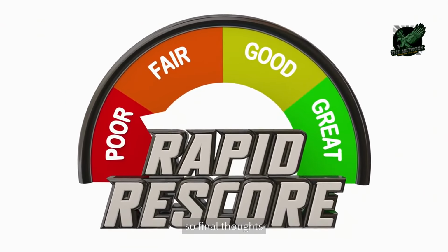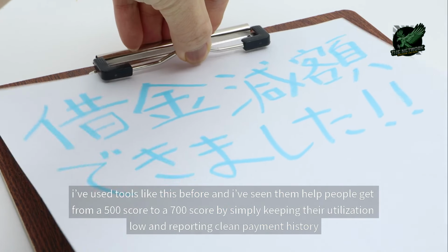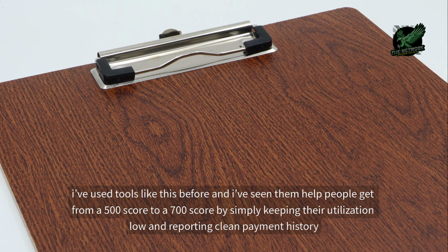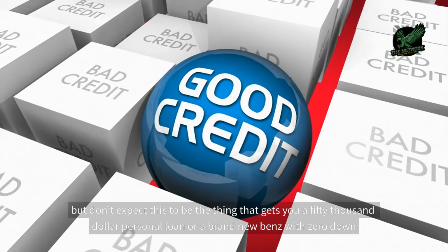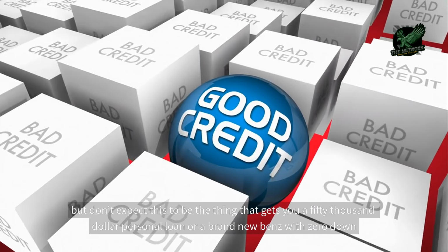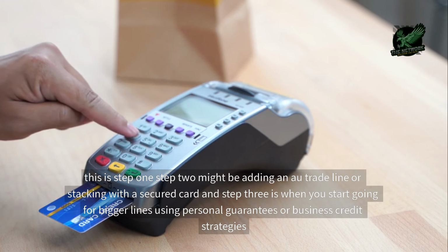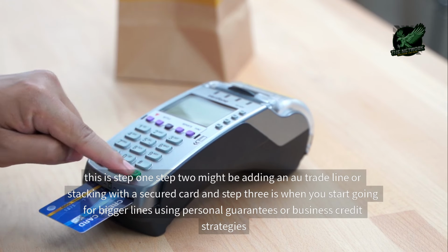So final thoughts. I've used tools like this before, and I've seen them help people get from a 500 score to a 700 score by simply keeping their utilization low and reporting clean payment history. But don't expect this to be the thing that gets you a $50,000 personal loan or a brand new Benz with 0 down. This is step 1. Step 2 might be adding an AU trade line or stacking with a secured card. And step 3 is when you start going for bigger lines using personal guarantees or business credit strategies.